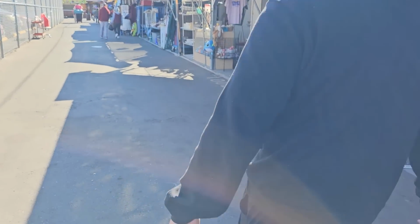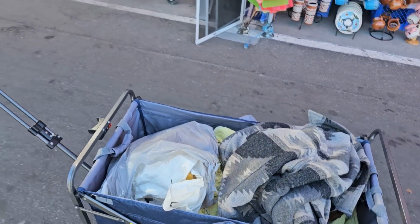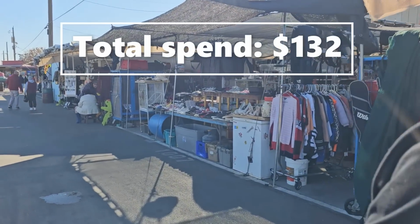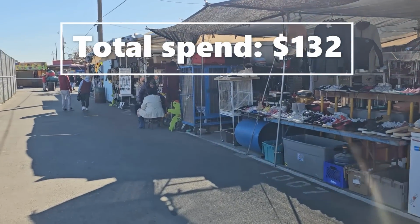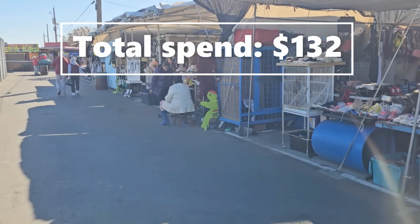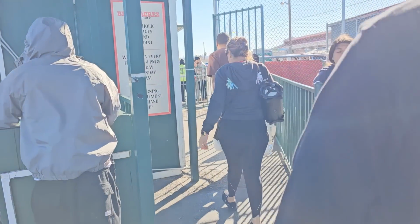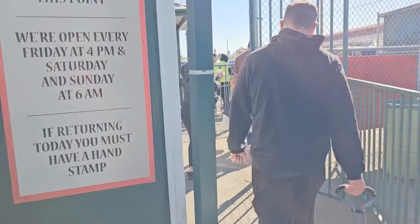We just about filled the cart here at Broadacres Market. We've been here about 3 hours, but only covered maybe a third of the vendors. My total spend was $132. Now we're going to go home, have a bite to eat, and take our dogs over to Floyd Lamb Park.